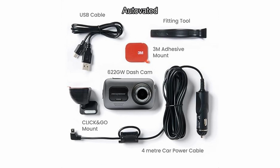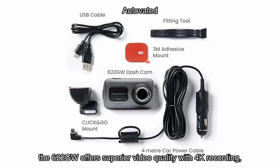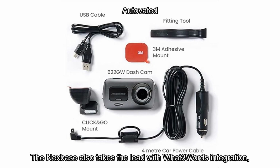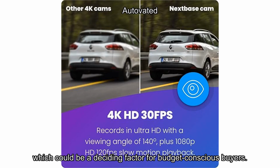Comparison with competitors. Compared to alternatives like the Garmin Dashcam 66W, the 622GW offers superior video quality with 4K recording, whereas the Garmin model focuses on a more compact design. The Nextbase also takes the lead with What 3 Words integration, something not commonly found in other models. However, the Garmin's price point is lower, which could be a deciding factor for budget-conscious buyers.